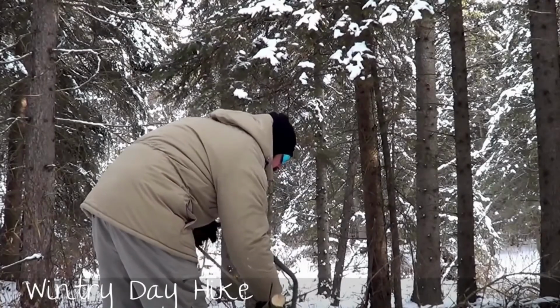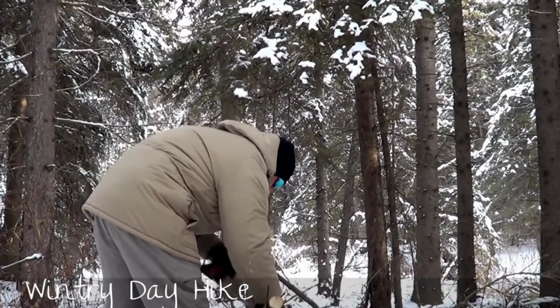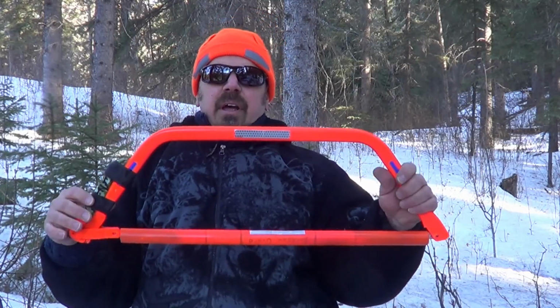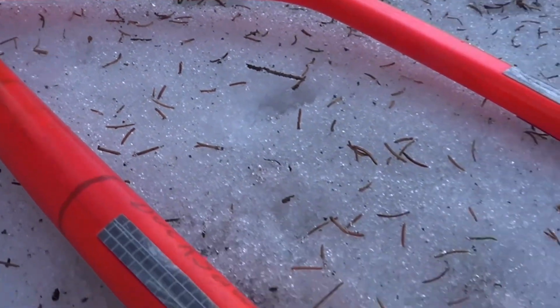You can see I spray painted it fluorescent orange, and I also have reflective stickers on it as well. I keep this on the back of my backpack. This helps make me more visible.